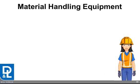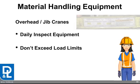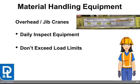Material handling equipment. There is a more detailed training over cranes and riggings. However, here are some basics. Daily inspect the controls, cable, hook, and straps to ensure they are in good working order. Don't exceed your load limits. The load limit is determined by the weakest part of the equipment. The load limit for a 2-ton crane using a 300-pound magnet is 300 pounds.